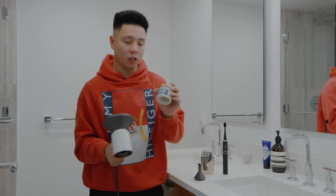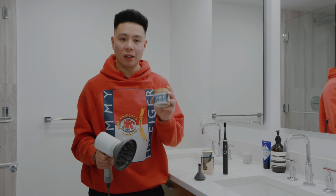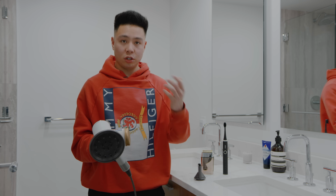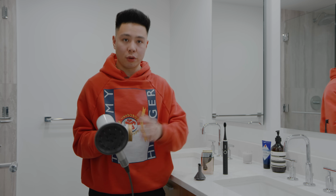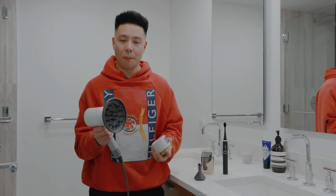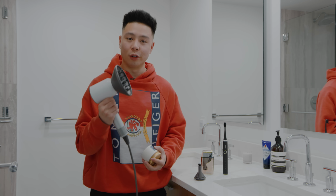And then I'll throw on this product that I've been using for quite a few years, and that is Blue Laterite. Just a matte cream. Just put a bit on around the hands and run it through, and it holds everything in place. But for the most part, all the work is done by the hair dryer, and more specifically the diffuser.